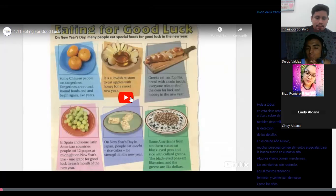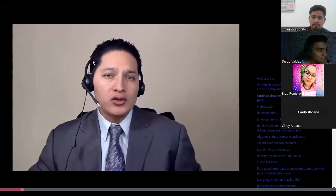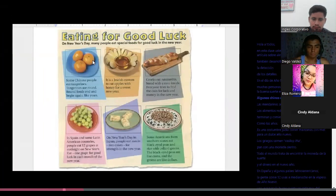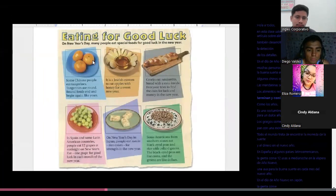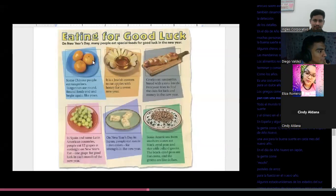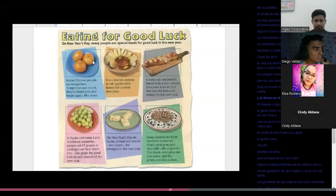Pay attention, okay? Hi everyone, in this class you'll read an article about special foods. You will also develop skills in scanning and reading for details. On New Year's Day, many people eat special foods for good luck in the new year. Some Chinese people eat tangerines. Tangerines are round. Round foods end and begin again, like years. It is a Jewish custom to eat apples with honey for a sweet new year. Greeks eat vasilopita, bread with a coin inside. Everyone tries to find the coin for luck and money in the new year.